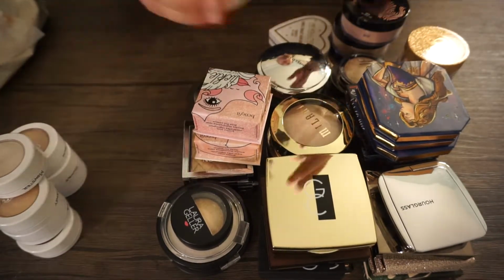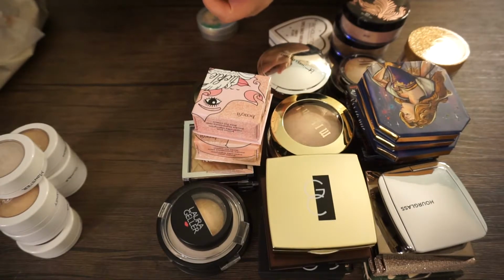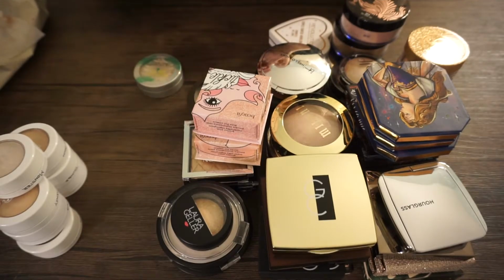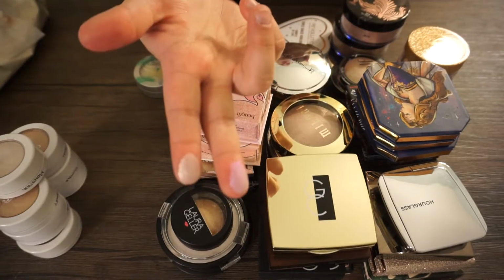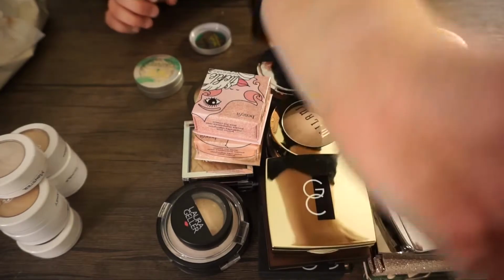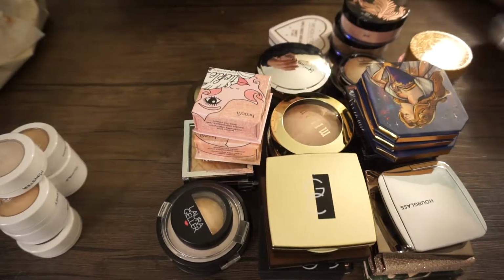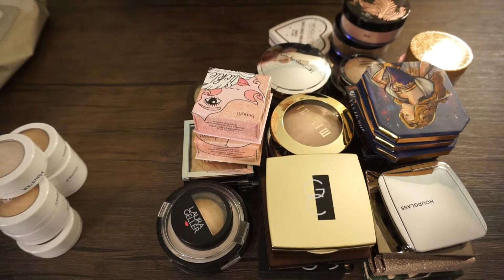I'm just going to touch both of these Physician formulas to make sure they're okay. I have the shade Pearl, still feels good, and Iridescence, which also still feels good, and both of them swatch just fine, which they look like that. These are really great, and I feel like everyone overlooks them for the shadow, for the ColourPop Super Shock highlighters instead, which is kind of sad.